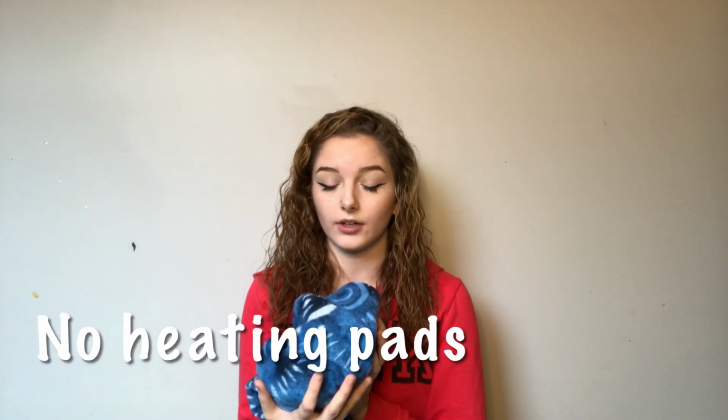Another thing that goes along with heating is heating pads. I would not recommend getting a heating pad for a hedgehog because it can burn the bottoms of their feet and it can cause serious issues.